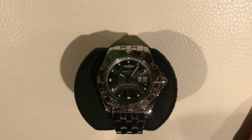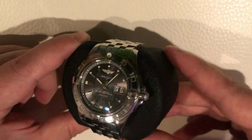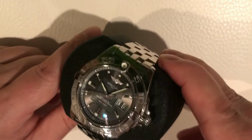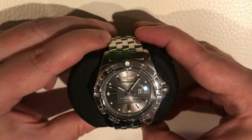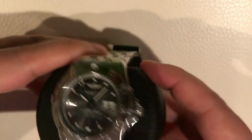Okay, we are now up close and personal with the Galactic 41. The Galactic comes from Breitling's history in aviation, and the 41 is the case diameter, so now you know the size of the watch. I personally would consider the watch a sporty luxury watch. I say sporty instead of sport because it's not really a true tool watch like, say, a diver or a GMT. It does have a somewhat blingy, polished steel finish, but it's also by no means a dress watch. Again, that's why I personally classify it as a sporty watch. So let's take it off here and get a little bit more personal.